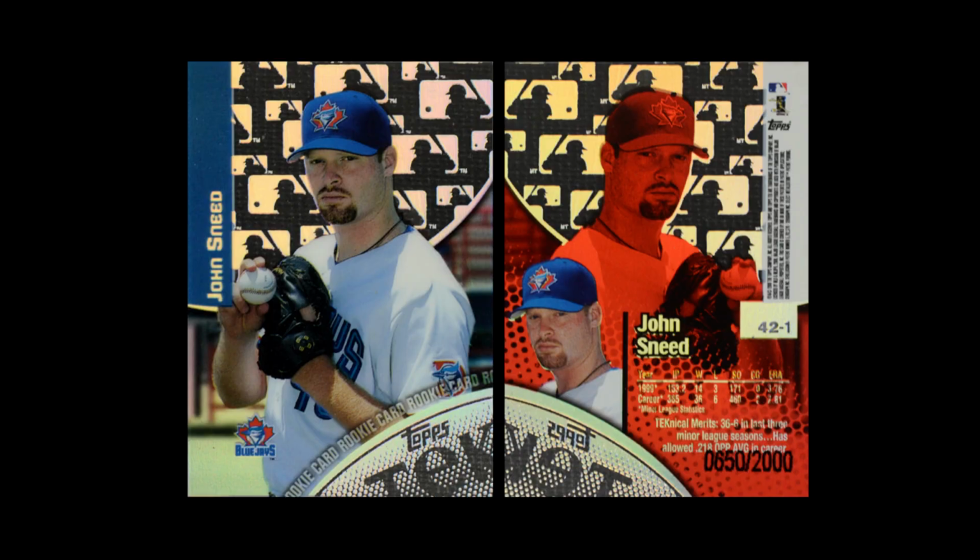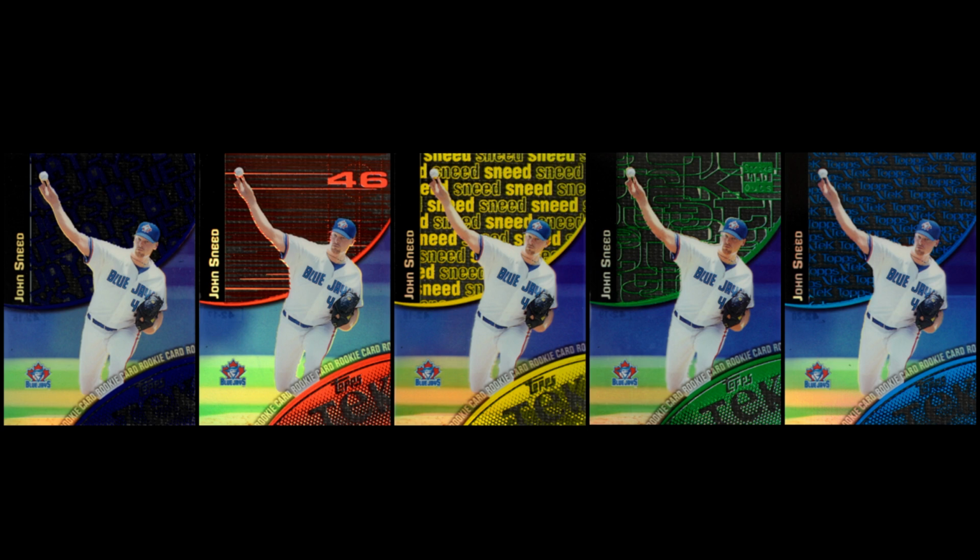I mentioned there are only 45 players, but there are 40 veterans and 5 rookies. So for the veterans, the first 15 cards are normal, and then the colored patterns are SP cards. The rookie cards are all SP cards, and in fact, every single card of the 5 rookie players is serial numbered out of 2,000. That is for all the first 15 cards as well as the 5 pattern cards. So the 5 pattern cards, you can see the different colors. They have purple, they have red, they have yellow, they have green, and they have blue.